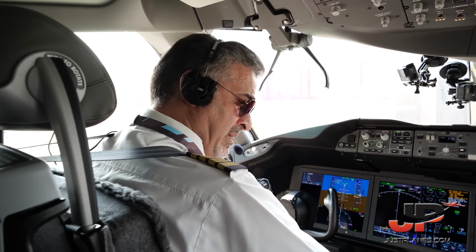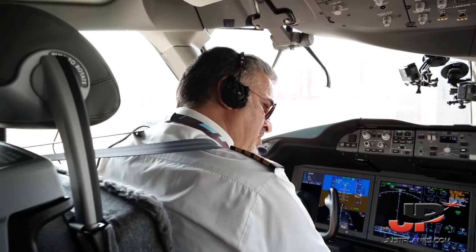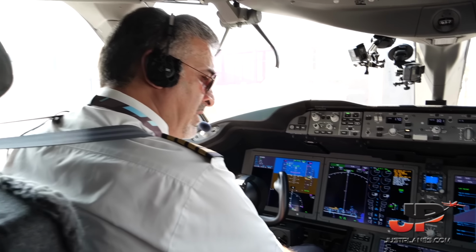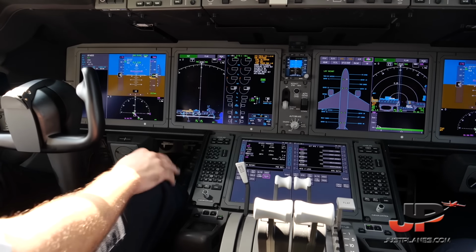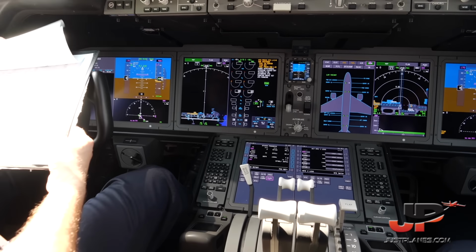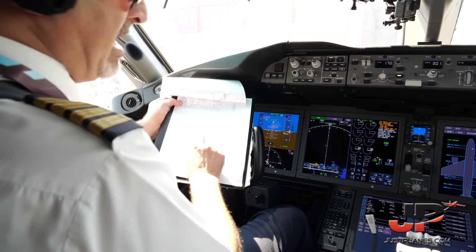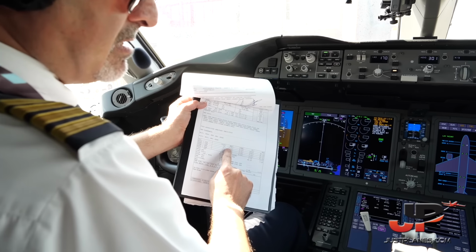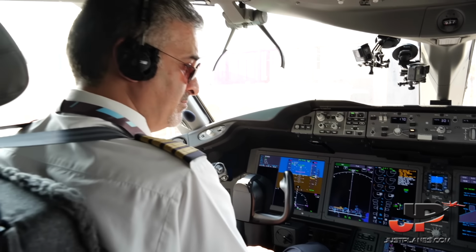Take the ATC clearance in a minute. Flight plan is checked, distance is correct. Fuel arrival into London is 7.8, and we need for diversion to Stansted about 3.9 tons. Check. So I have plenty of fuel. Any questions? All clear.